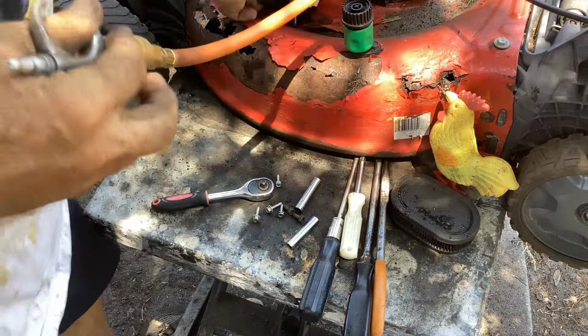These larger tanks seem to have little hiding places for the water. I'm going to take a little bit of this gas that's clean on the top, just give it a little pour. Kind of shake it around, get any of that last remaining condensation out. And then we're good to go. I'm going to put it back together.